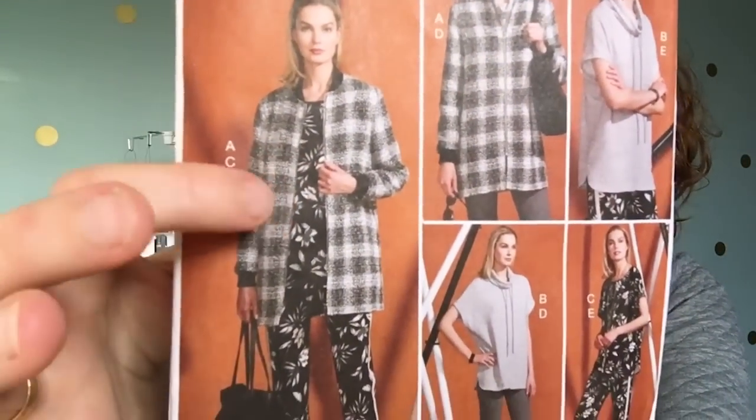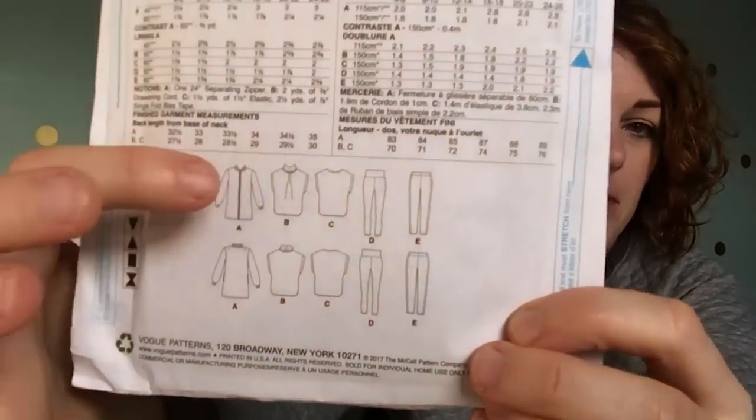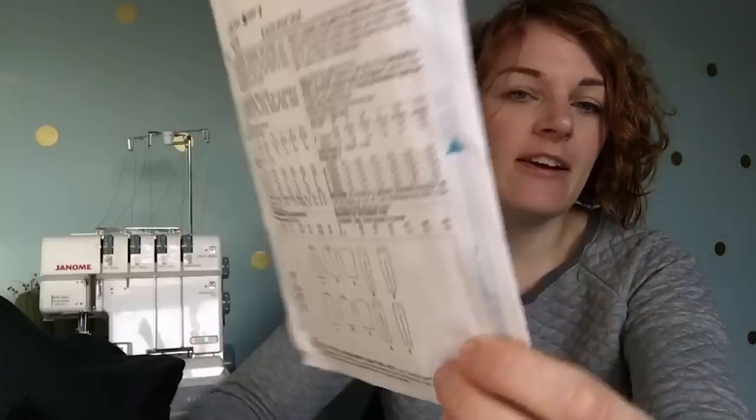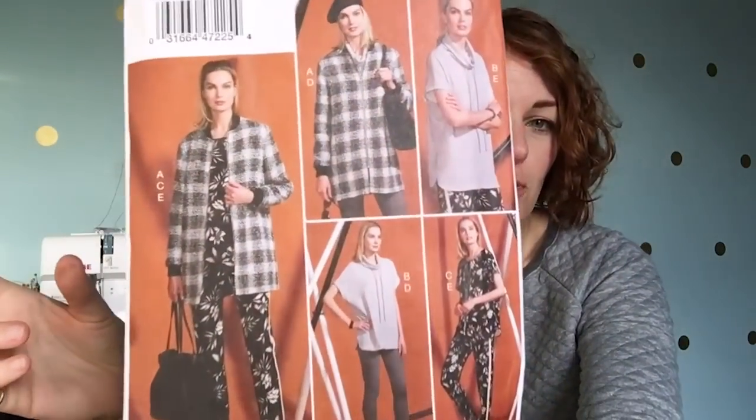So I'm making that version there. If I show you the line drawing, it might be easy to see. It's this version. It's basically a sort of bomber jacket mixed with a tailored jacket. I just saw it and thought, oh, that's actually quite cool. I quite like the idea of that. Not too much, quite easy to make. So I started making that.